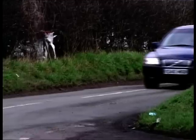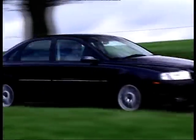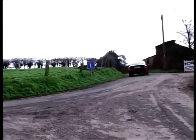The Volvo S80 has been an absolute revelation to me. It's good to drive, it's comfortable, it's roomy, it's a real executive quality car. £16,000, £17,000 will buy you a car like this.